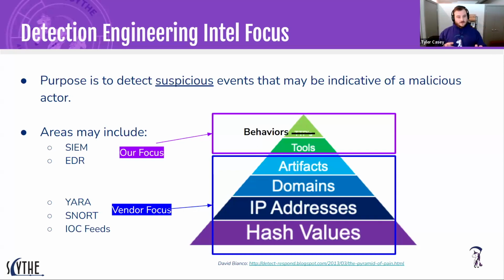Typically, the vendor focus is down there by the artifacts: domains, IP addresses, and hash values. Typically, vendors don't write TTP rules because they could be different based on your environment. So as a detection engineer, it's our job to either write or tune rules that are tailored to our environment. A SIEM or EDR is like an off-the-rack suit, and our duty is to tailor that suit to fit our environment as closely as we can. We want a snug fit on that suit. We want it to look good and match us, right?